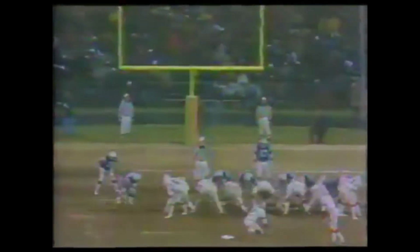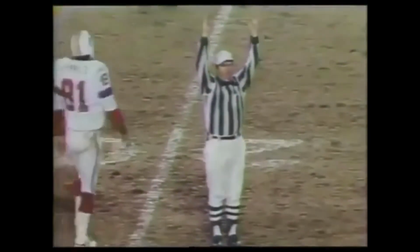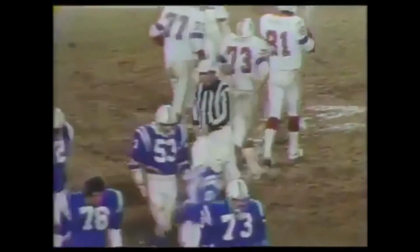21-10. A 30-yard field goal. It is good. Smith connects from 30 yards away, and New England adds to its lead. Timeout, 4:19 left in the third quarter. Patriots now lead by 2 touchdowns.